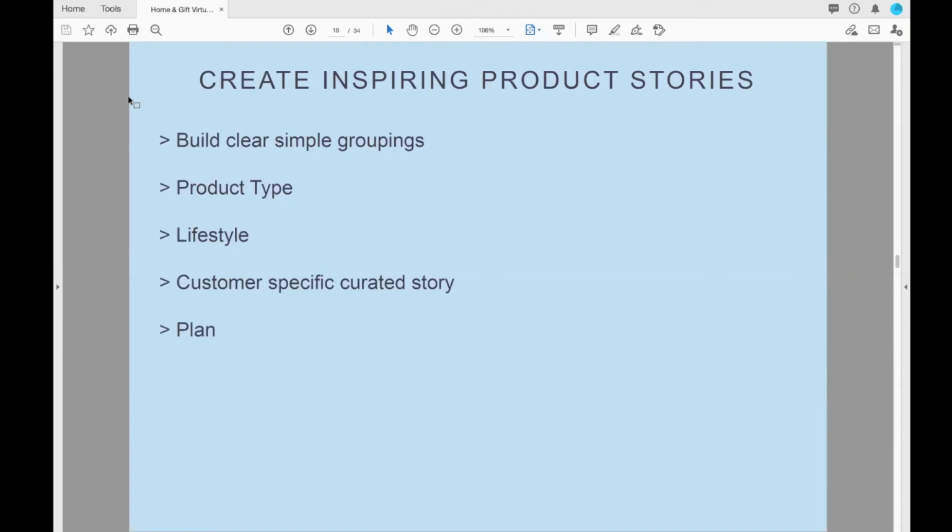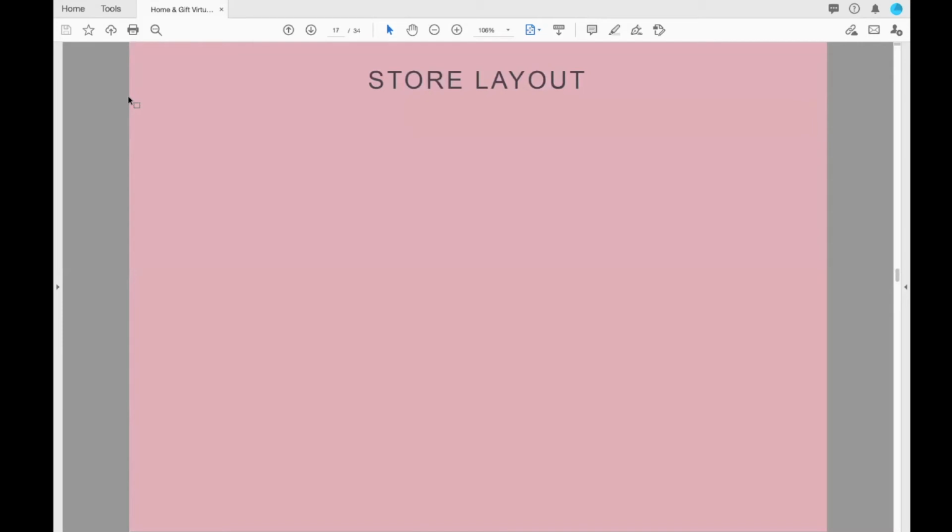And finally, you need to really plan and work out what all these different groupings can be. So things can go into a destination area, but then they can also move into a lifestyle area as well. So you can plan all of that right at the beginning of the season. So when you've created your product stories, what do you do next? Then you need to look at your store layout.